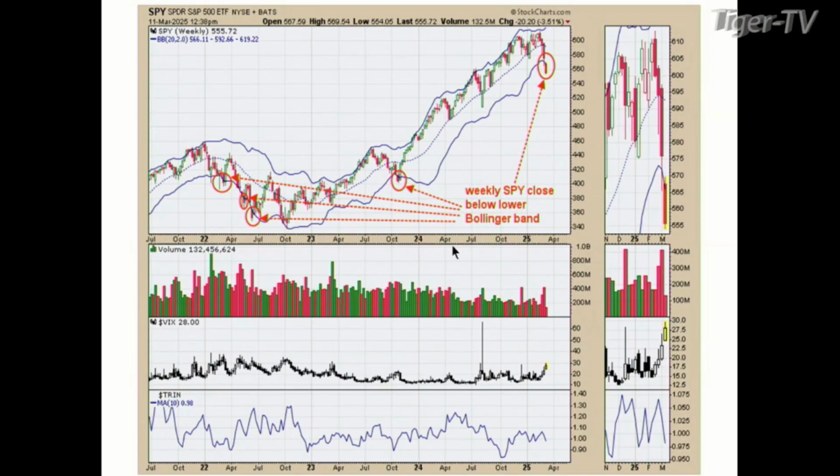But I'm looking for a rally. If we do close below the lower Bollinger Band this week, I'm looking to rally back to the mid Bollinger Band, which comes in around 595 on the SPY. Sometimes you'll exceed it. Sometimes you don't quite get there, but most of the time that's usually a good target. Sometimes, like back in October 2023, we got here and it just kept on going. I don't think we're in that stage of a bull market here. I think we may find resistance at that mid Bollinger Band. So anyhow, that's what I'm looking at.